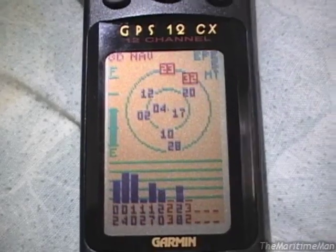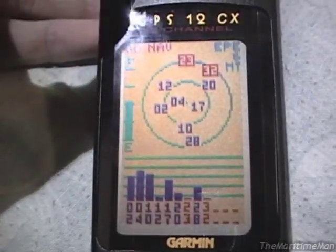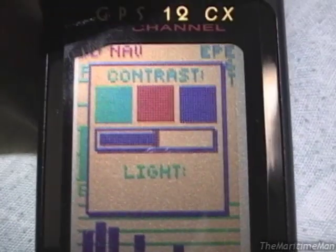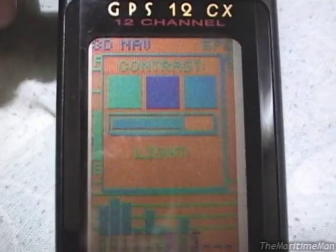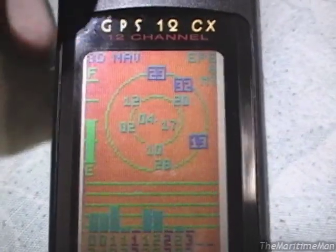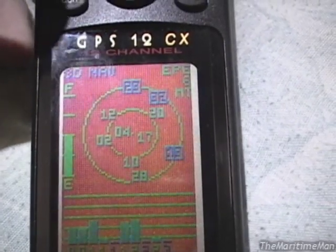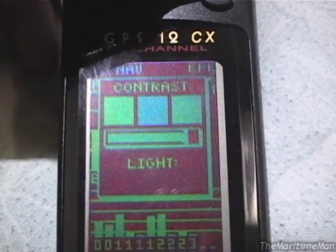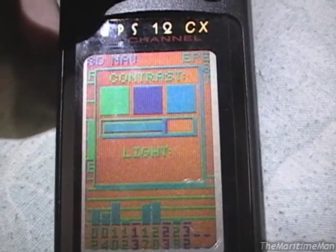So, what we can do is, first, if I press the power button here, we can adjust the contrast of the display. And unlike my calculator, which lets you adjust the contrast for all 3 colors, this thing just has them all pre-calibrated, and it just adjusts all of them at the same time. But you can do that, and I'll go back to where it was.